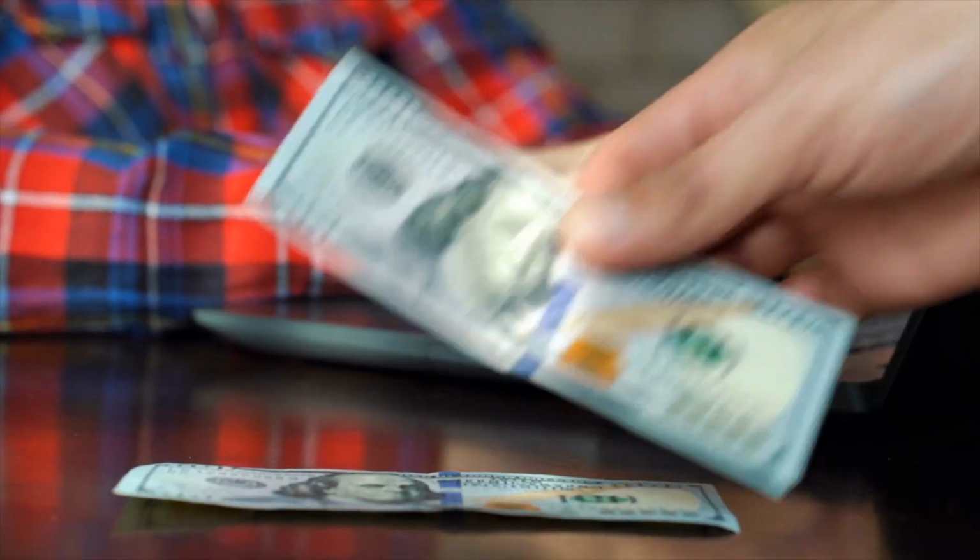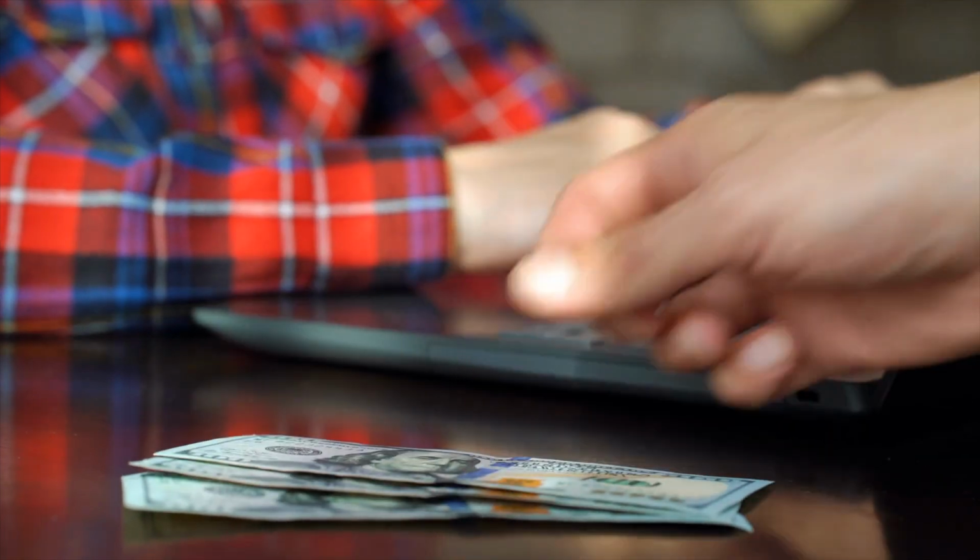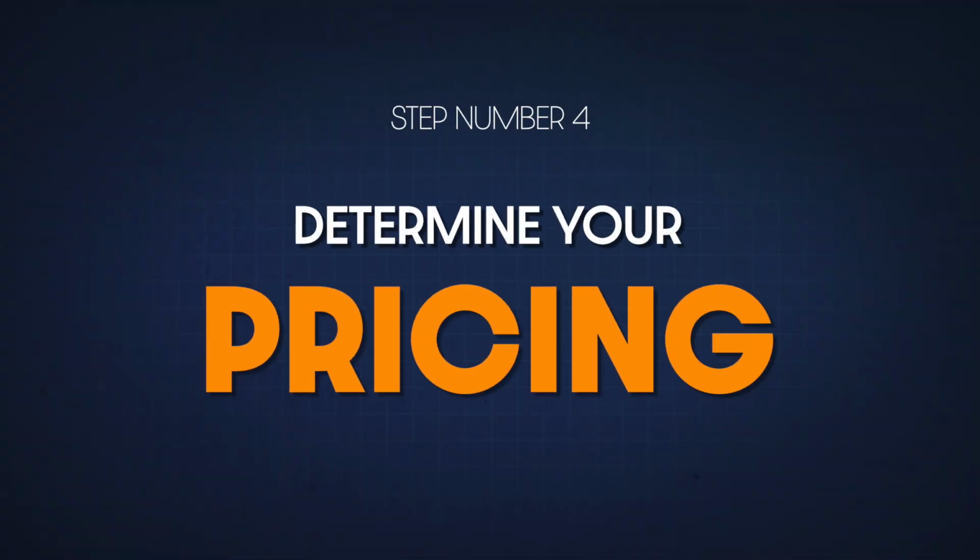Now, you obviously don't want to work for free for very long, so once you feel comfortable enough in your capabilities and people are telling you that they're satisfied with your work, you can start charging more money per project. Which brings us to the next point, which is determining your pricing. Now, trying to find out what you want to charge as a digital marketing agency when you're just starting out can be very, very challenging.